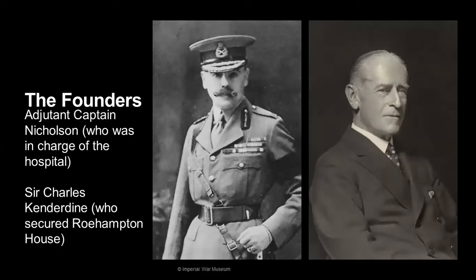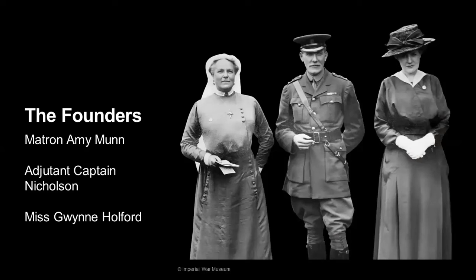On the 20th of June 1915, the doors were opened and 25 patients were admitted. £19,000, £715 had been raised in donations and grants, and Queen Mary had become a patron. The hospital was called Queen Mary's Convalescent Auxiliary Hospital. By June 1916, there were 550 beds.